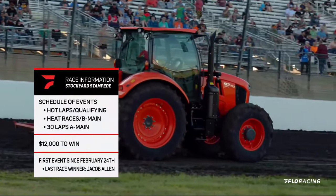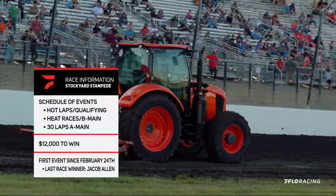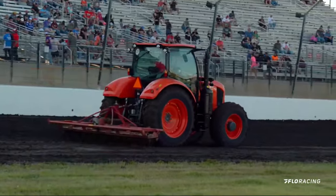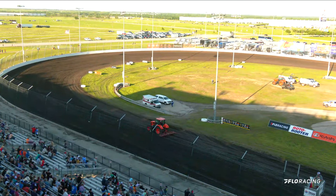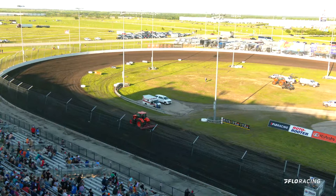We'll have a 12-lap B main, taking the top four finishers to the back of the feature, and we'll cap things off with a 30-lap, $12,000-to-win main event for the Uncle Chicken's Sippin' Whiskey Stockyard Stampede presented by Whiskey Myers. So great stuff here. It's going to be a fun night of action. One division on the program, and that is 410 sprint cars only.